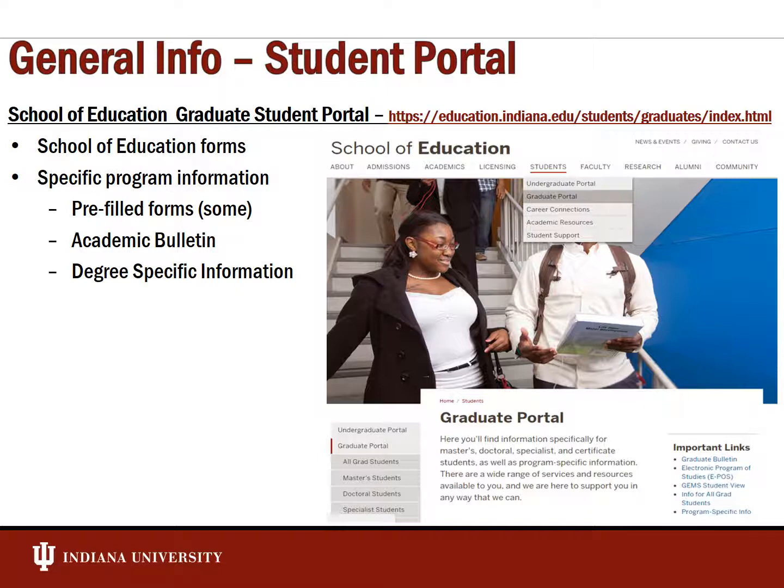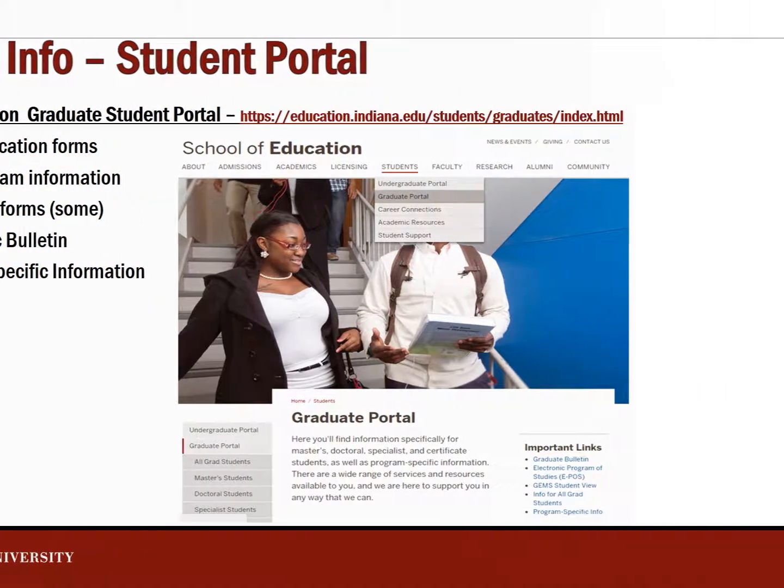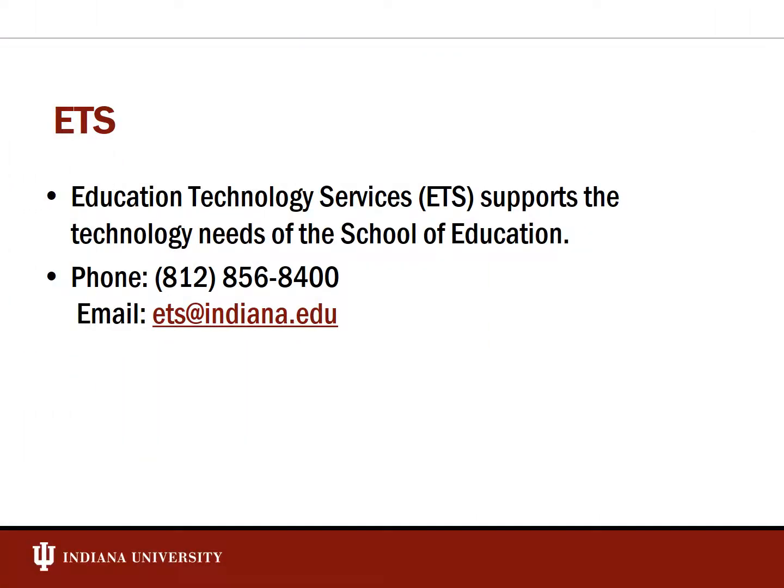The link is listed under the important links section on the graduate portal, as well as there is a student view. Whenever you submit paperwork, you can check on the progress, or if there's any kind of updates from the recorders, you can also see it through that. It's called GEMS Student View. ETS is located in the School of Education and can help if you're in a classroom or a conference room that has technology needs. We included their phone number as well as their email address in case you would need to get in contact with them.